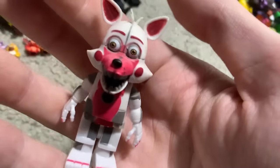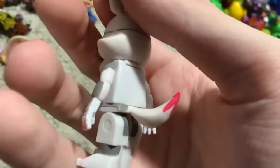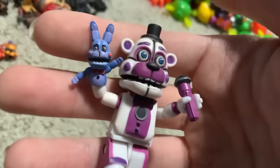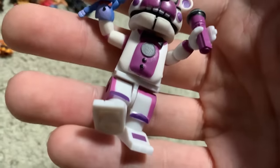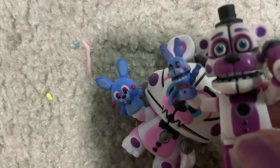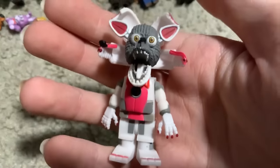Here's Funtime Foxy. This is pretty good, too. Paint's a little off, but other than that, it's good. I like that they bothered giving him the tail. And Funtime Freddy. Bon Bon looks pretty good, I mean, as good as that little guy's gonna do. I think even the Mystery Mini one's bigger. Yeah. Here's Jump Scare Funtime Foxy.